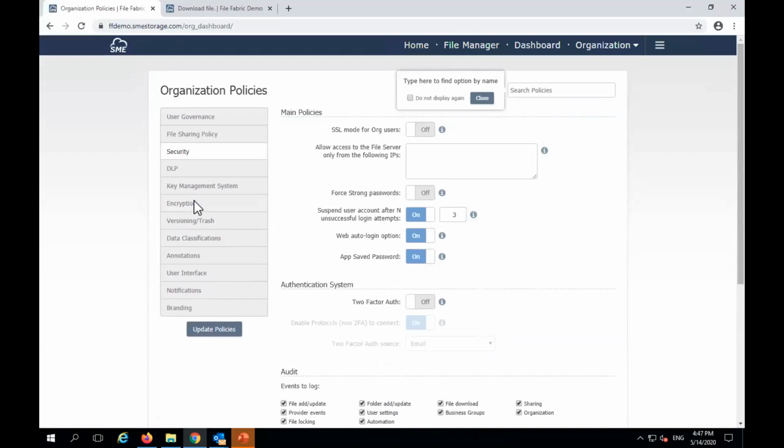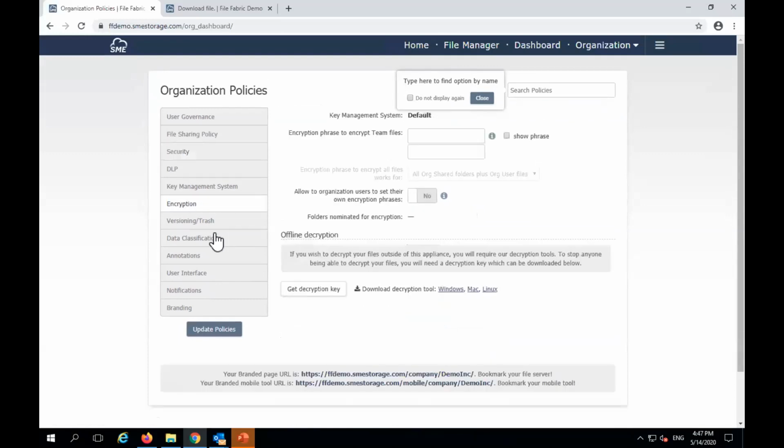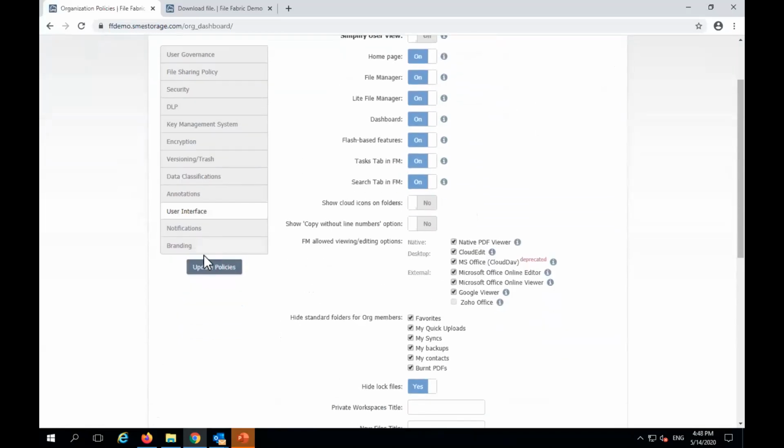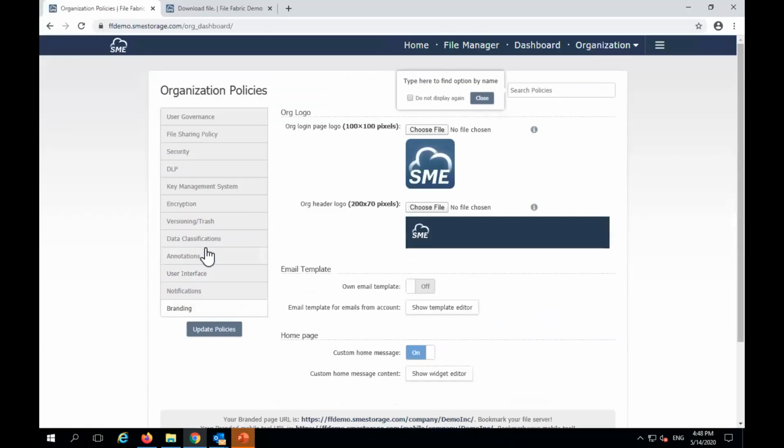Through to encryption, do we want to use some form of encryption on the files at rest? Do we want to tune some user interface options? What viewers, what editors are we using? Through to, do we want to brand the appliance? Because the whole system can be branded top to bottom to match your organization's logos, making it really easy to integrate and make your users feel at home.